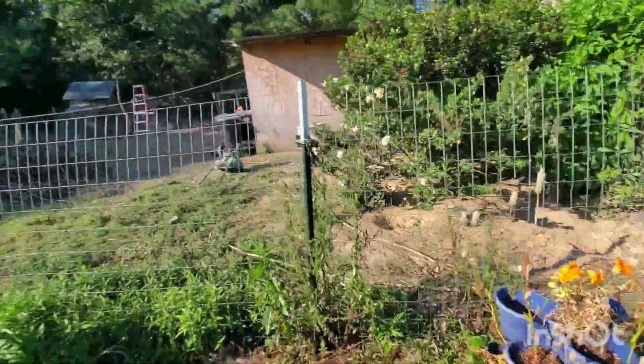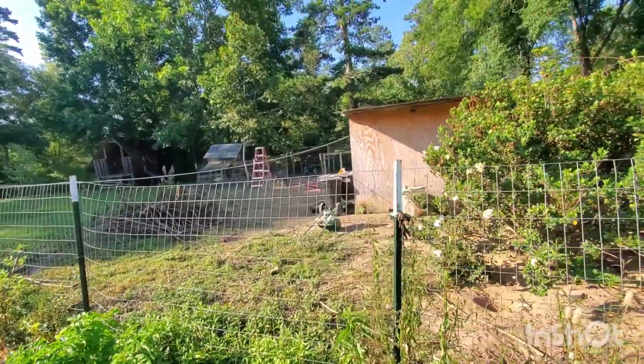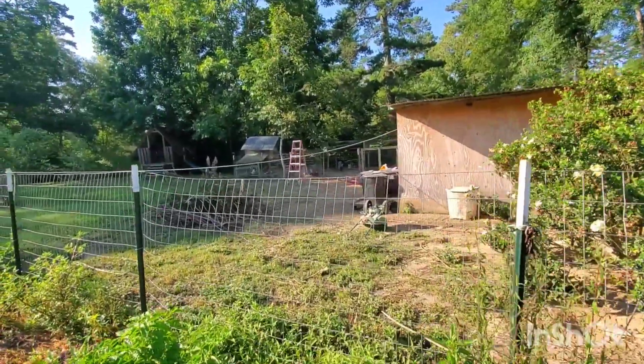Oh no. I need to go tend to the chickens. Looks like some of our big chickens got in the teenager pen.